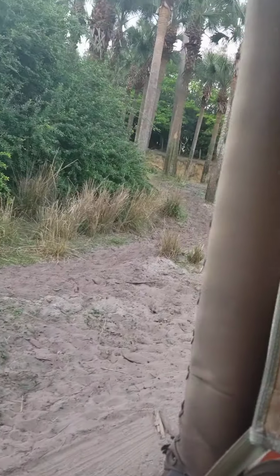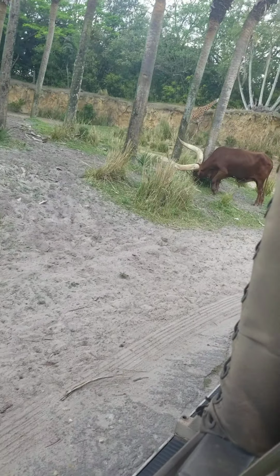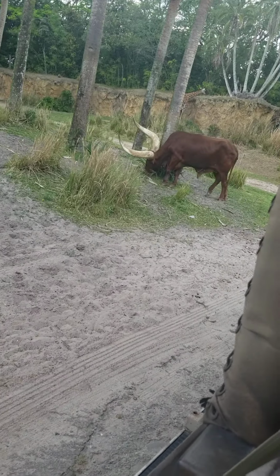Also, there's going to be some giraffes over here on the left-hand side as well, so there's a few of them up there. They're actually a baby giraffe, right? They're walking around in between the trees. The babies were born a few months ago.